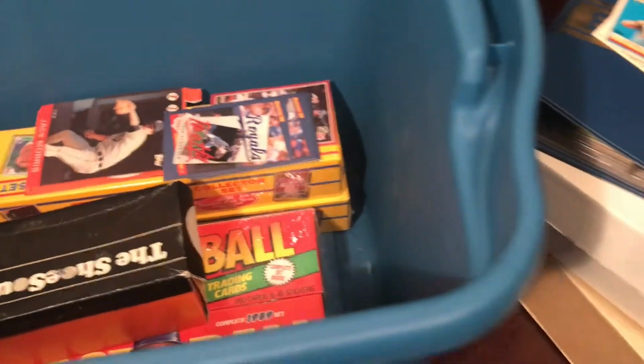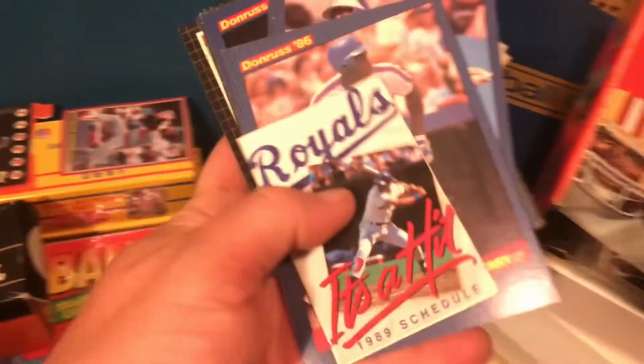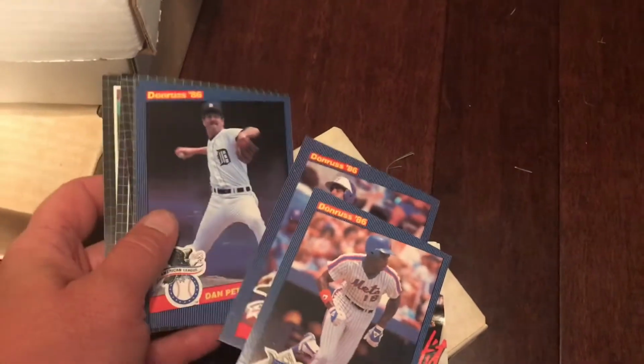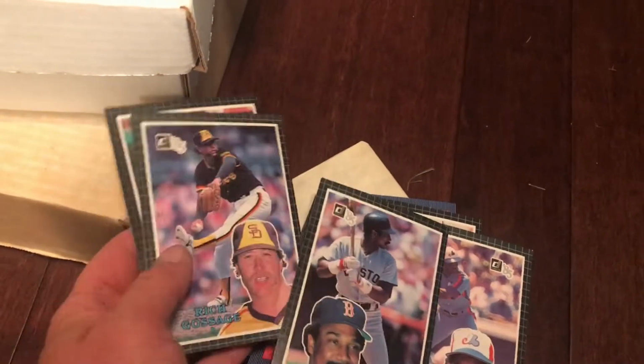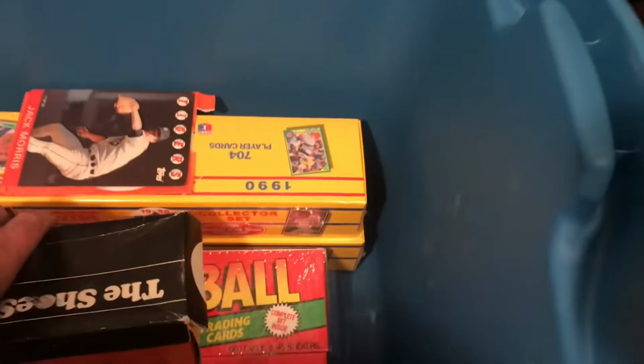I'm pretty sure it's like stuffed full. With some Royals schedules in here. These large cards, 86 Strawberry, there's Jack Morris, and that's Dan Petry. Some 85s, Tim Raines. Who else we got? Jim Rice, Rich Gossage, and Keith Hernandez. I mean, that's kind of what those are. There's another one. So we got Reggie Jackson. I will not be keeping those. Those things will be in the first card show.